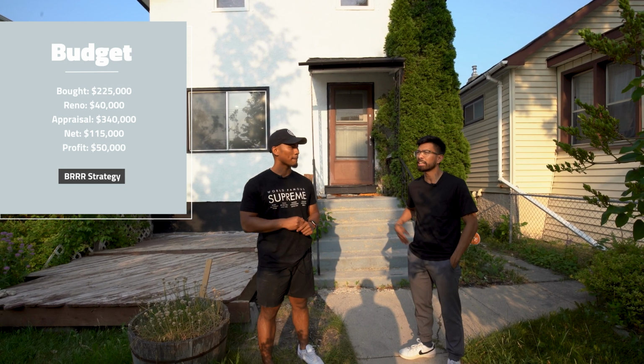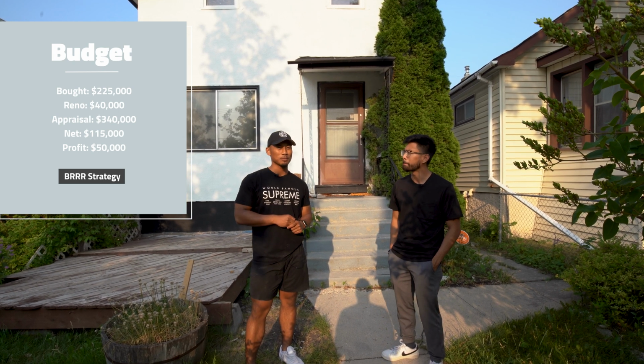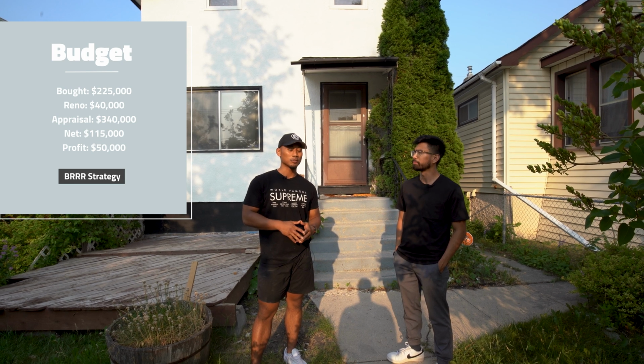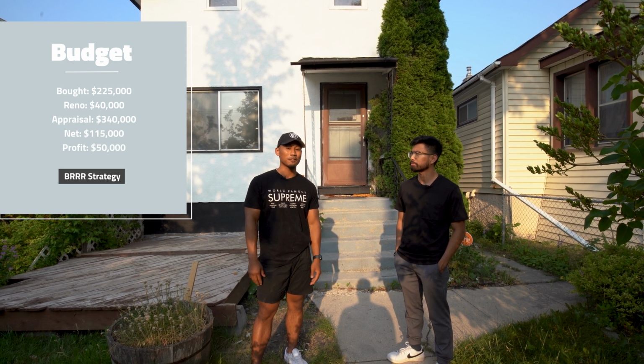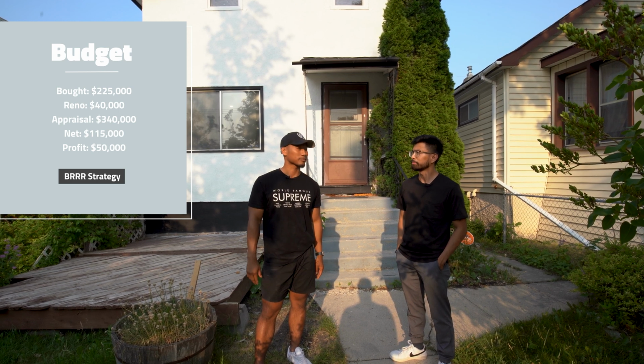Sweet. And then, so you have to get an appraisal for this, and how much did that come in? So the appraisal came back at $340,000, which ultimately means we were able to lift the value of this property by 115 grand. Nice.